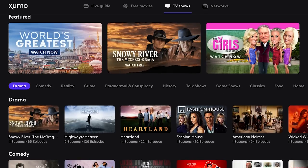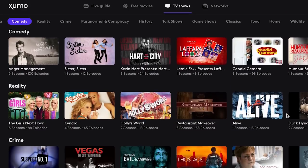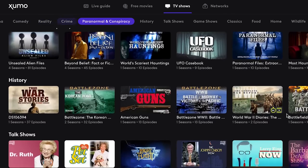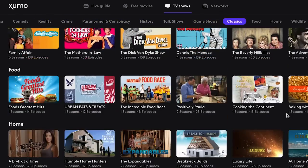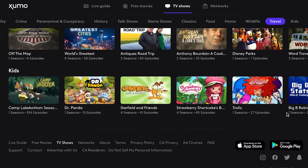Back to movie and TV show categories. As you browse them, you'll see more submenus with categories to further filter content across themes like comedy, reality, crime, history, talk shows, game shows, food, classics, and more. And as is the case with movies, you'll see a curated collection of old and somewhat random shows across a variety of genres. There's also channel streams dedicated to specific shows like The Walking Dead, Family Feud, and Deal or No Deal. And you can watch both HSN and QVC through Xumo.